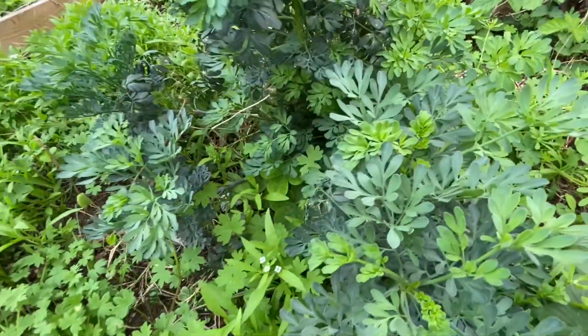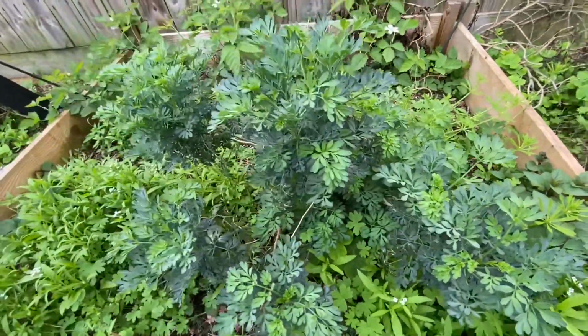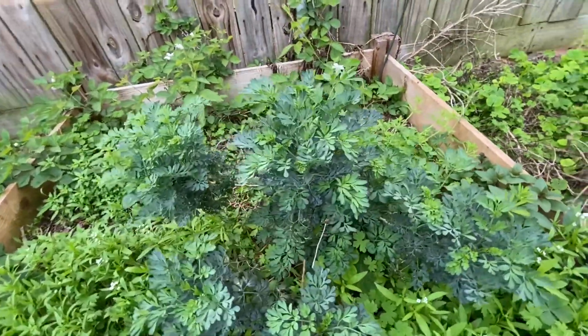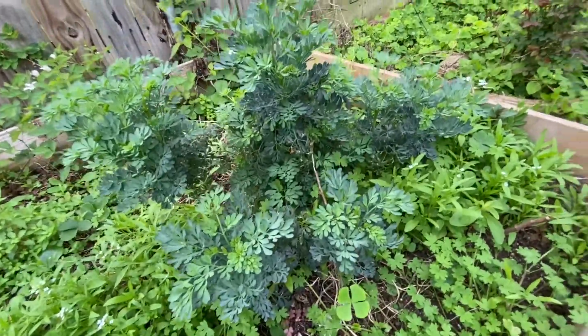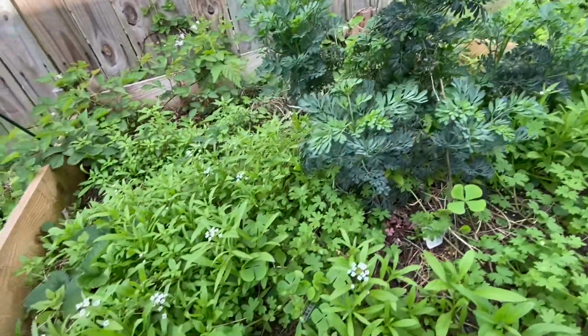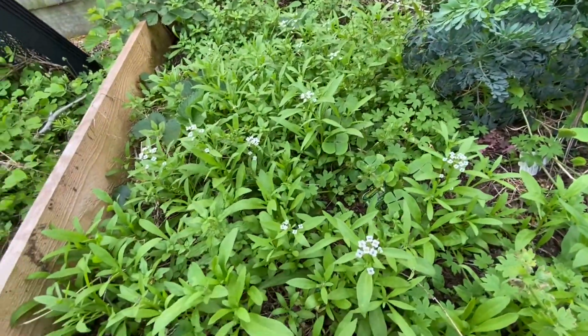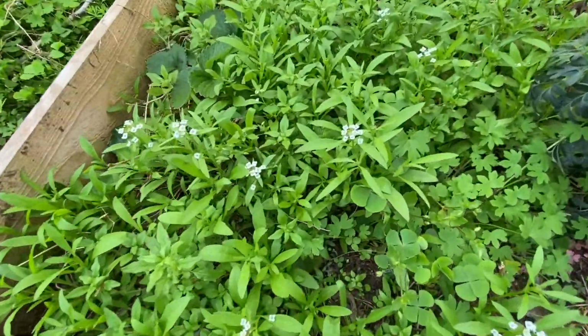This is my mint. Not mint, y'all. This is my herb. And it lived through the freeze. I didn't even cover them up with any plastic. I just figured if they made it, they made it. And they did. More marigolds. They're just sprouting up by themselves.